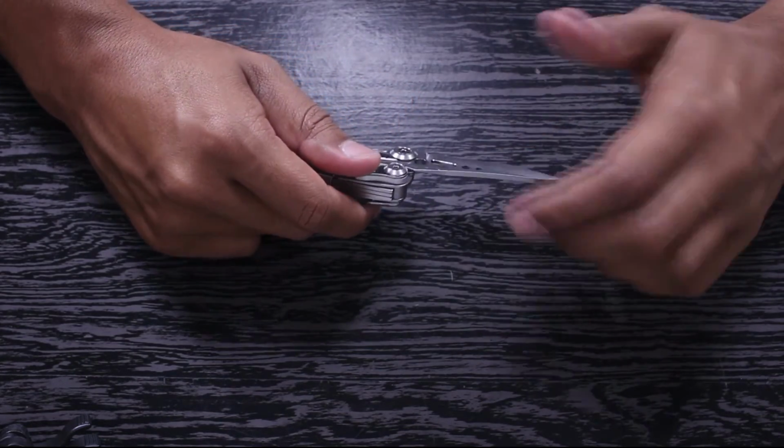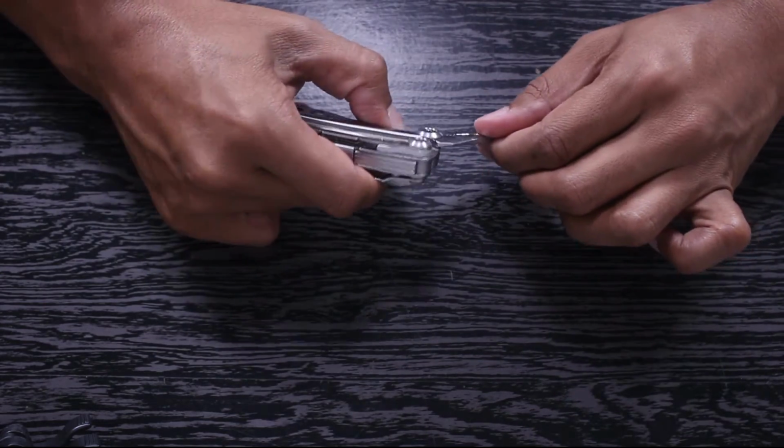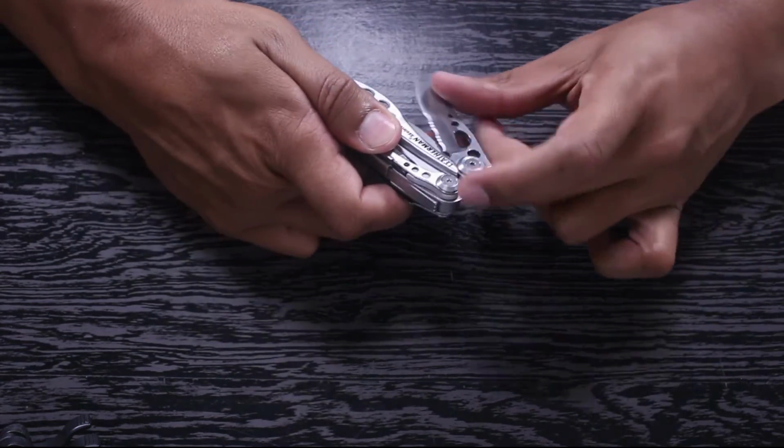a bit recently, but yeah, I don't look after this thing. I use it as anyone should use a Leatherman multi-tool. That's the blade.